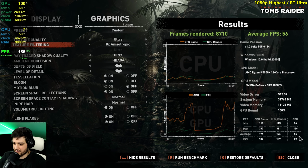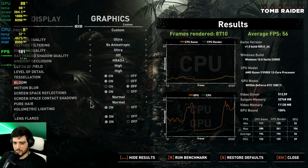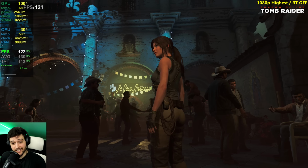We got 56 on average across the 3 runs there, and we were, of course, 100% GPU bound. Now let's disable this, run the benchmark again, and see the difference. Probably going to be in the 100s, I think. And yes, indeed, it is in the 100s.